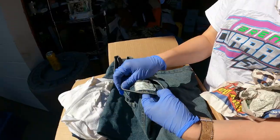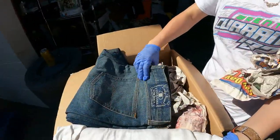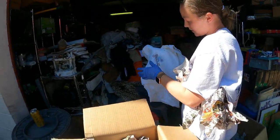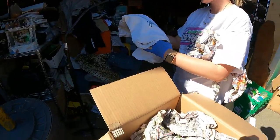Maybe they're not Levi's. TKNY, Lucky Brand. It's a good brand. I wear a lot of Lucky Brands. Well, then the jeans that I never wear. Millionaire Salt Lake City.